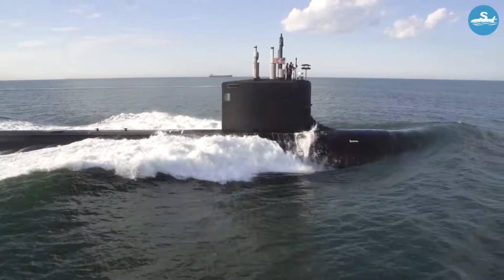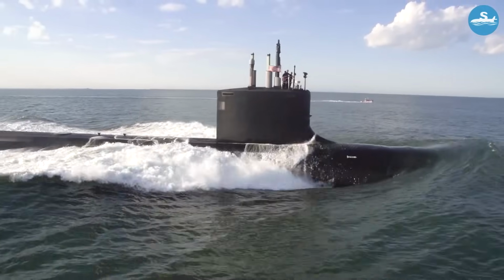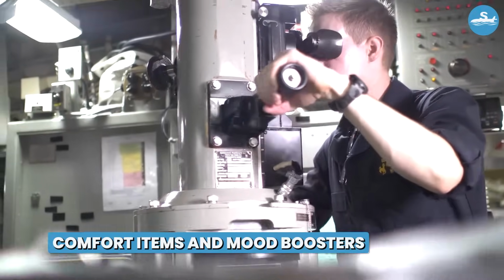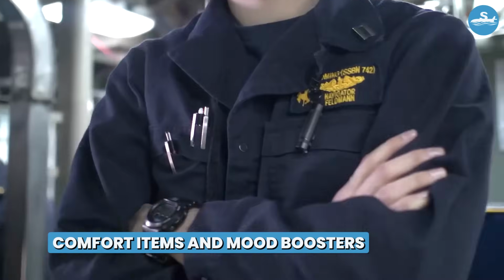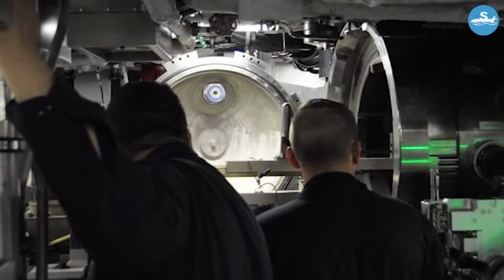Petty Officer Rodriguez has observed that shopping patterns change throughout deployment cycles. Early in deployment, sailors buy practical necessities and explore new products. Mid-deployment shopping focuses on comfort items and mood boosters. Near the end of deployment, sailors often stockpile favorite items, creating personal reserves that provide security as they prepare to return to the surface world.